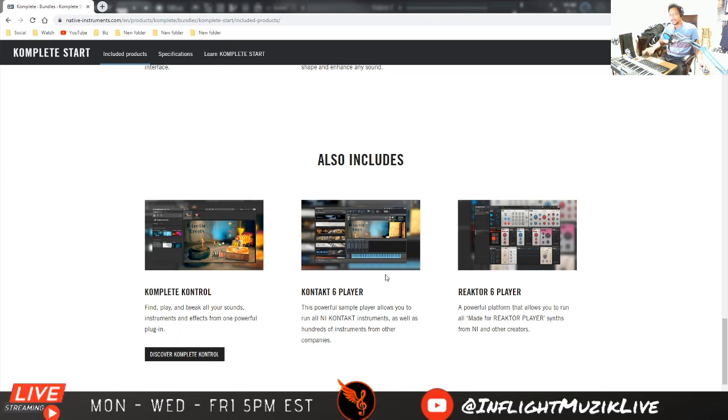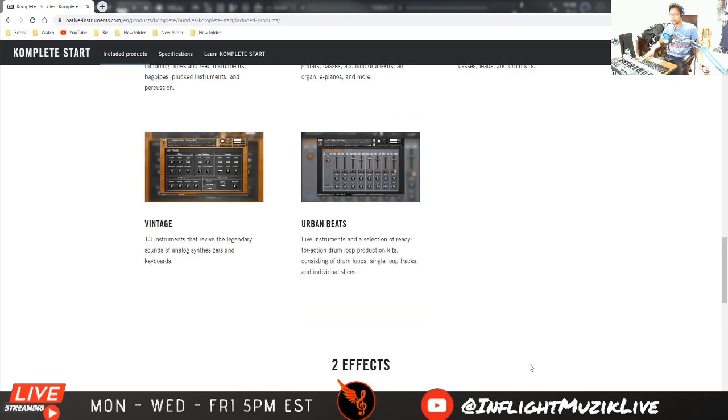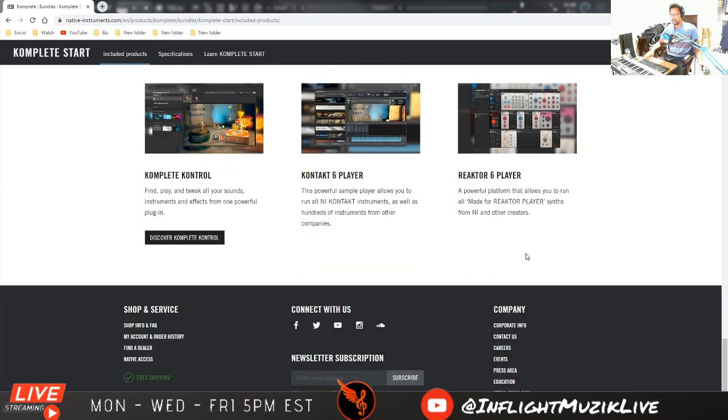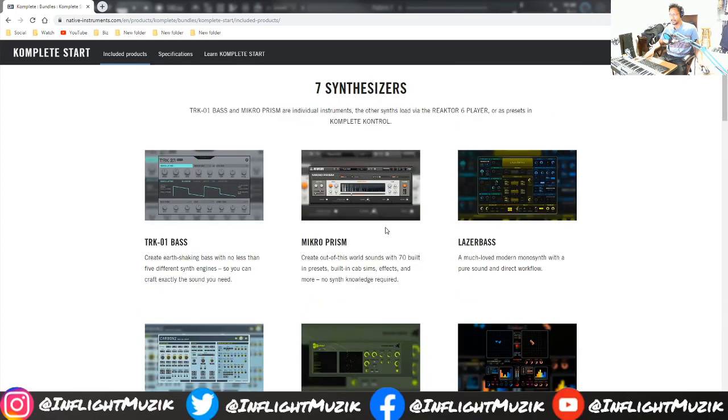And you get Kontakt 6 Player, which actually plays these instruments right here, the sampled instruments, and then Reaktor 6 Player, which is used for these synths right here.